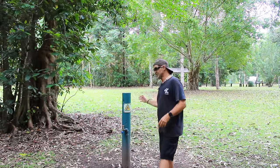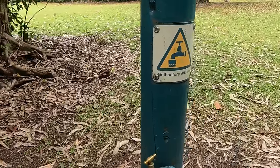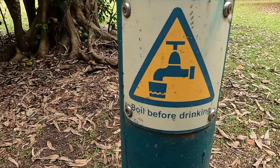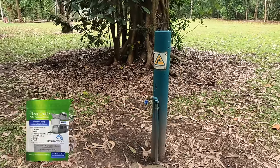Right, as for water around the park. Seriously, they have got lots of outlets just like this all around here. Every campsite, believe it or not, has its own water. Cool, huh? But there's one thing you've got to remember. Boil water before drinking.